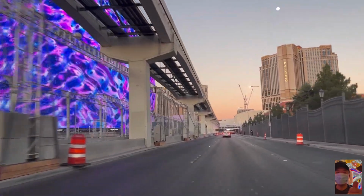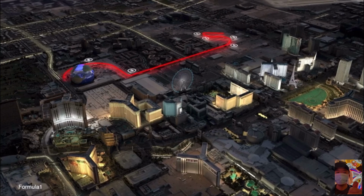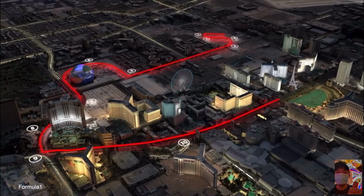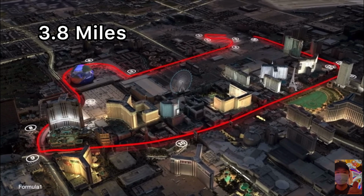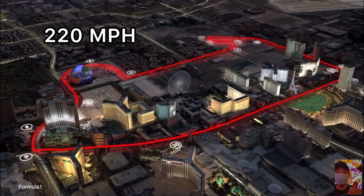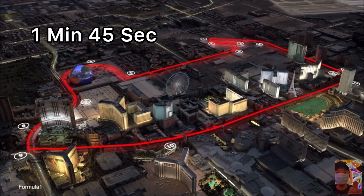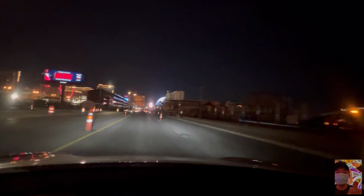My race around the track will be about 85%, 90% accurate of the official track. This is the official track. It'll be 3.8 miles. The race is 50 laps and cars will be flying up to 220 miles per hour. And I'm just guessing one lap will average maybe 1 minute and 45 seconds. So this paddock, this is where it starts the race, huh? Like right here, maybe? Cause that's the headquarters right there. So let's go, ready?